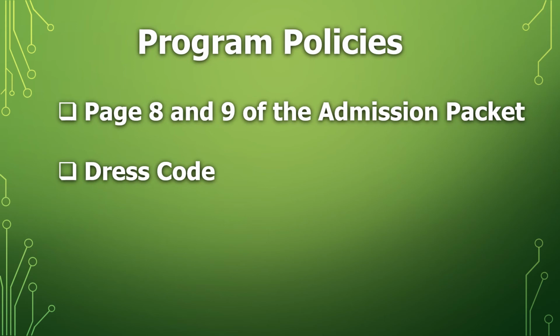On page 8 and 9 of the admission packet, we'll discuss our program policies. We'd like for you to look that over, although I won't go into it in detail during this PowerPoint presentation. I do want you to pay close attention to the dress code that we have listed on page 9 of the admission packet. This is very important because it is modeled after many dress codes for other healthcare institutions where you might find a job. And we want you to be putting your best foot forward and also be safe and sanitary as you're working with not only patients and residents in the future, but with your fellow classmates during class.